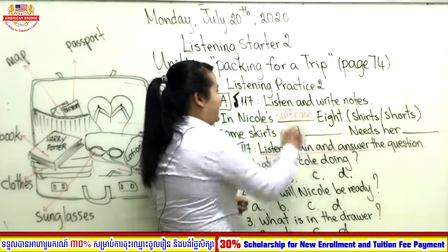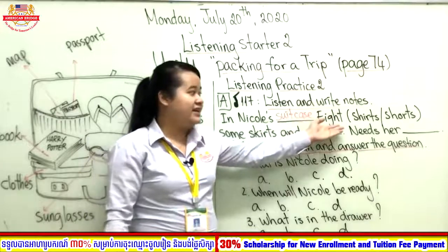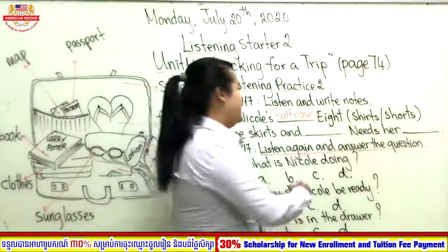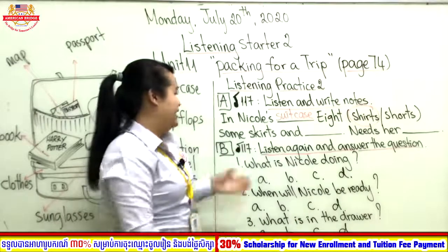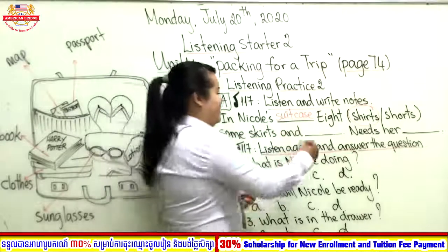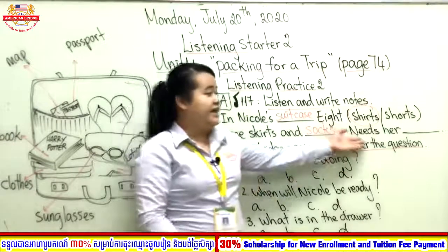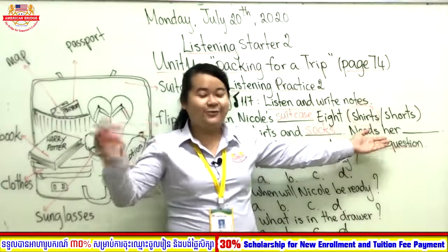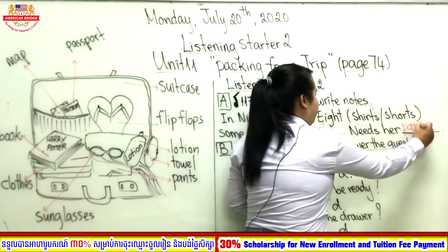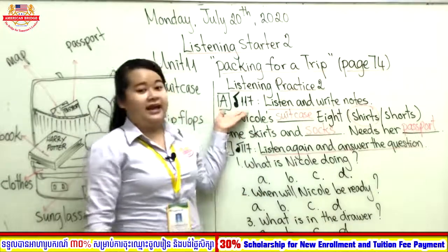Okay. Suitcase. In Nicole's suitcase, 8 shirts or socks? Great. 8 shirts, right? So circle that one. Okay. Some skirts and socks. Very good. So teacher will write here socks. Okay. And next, the important one, what is that? Great. Passport, right? Okay, so this one is our answer for exercise A.